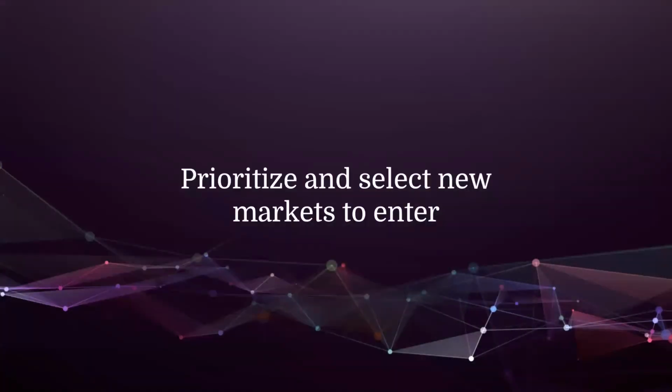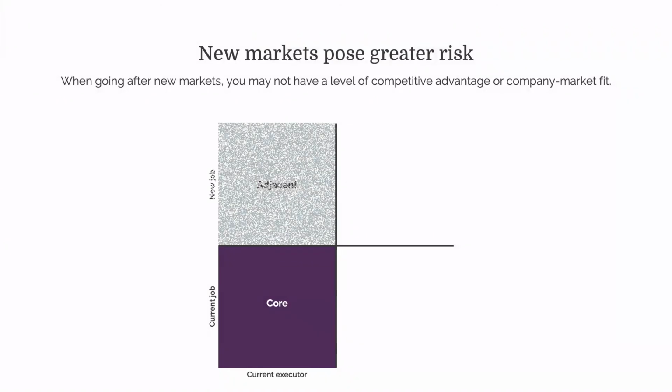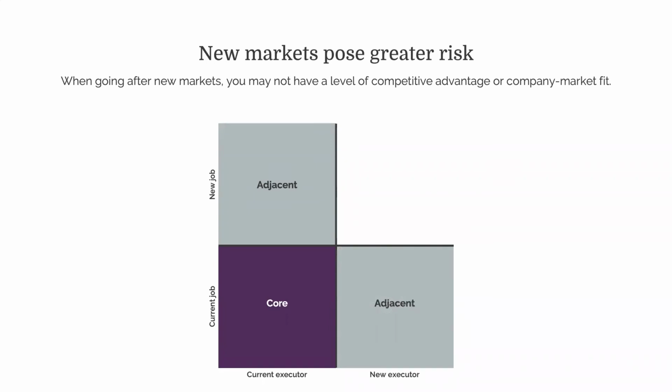And then we have the new markets. So new markets are in that upper right quadrant. Again, the way we cover this, we have the core. We grow from the core into the adjacencies. What makes them adjacent is because they have a shared job executor or a shared job, right? They're adjacent to the core. Right? And then, of course, we have new. So let's talk about new markets.